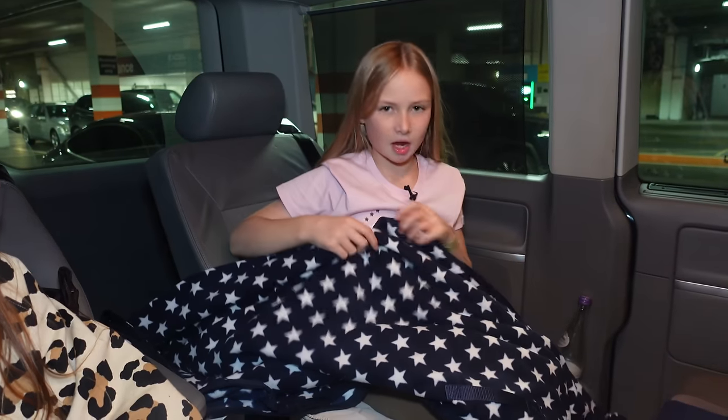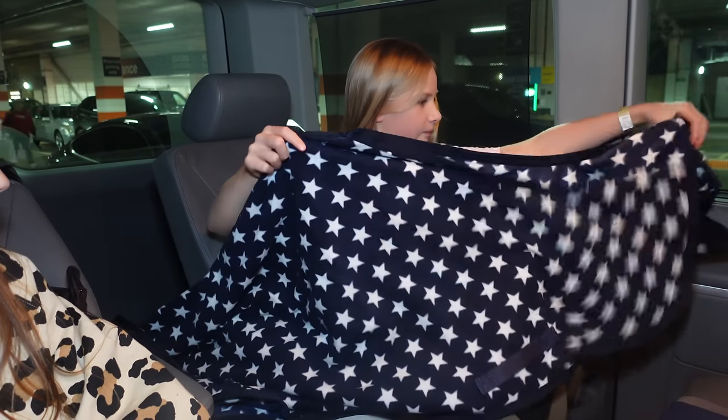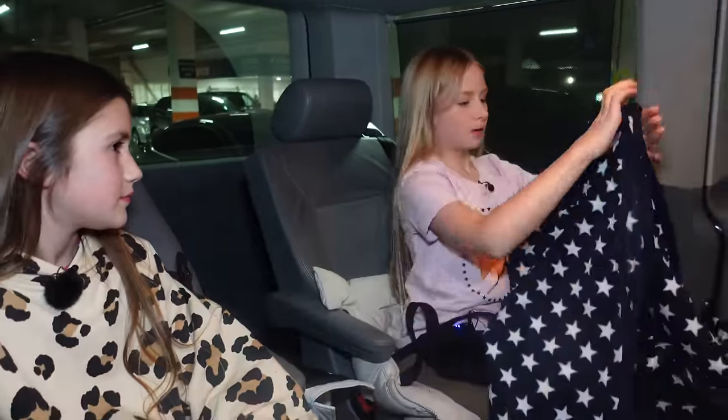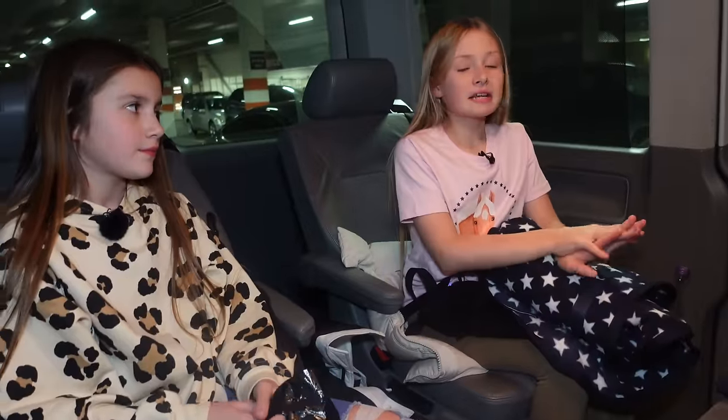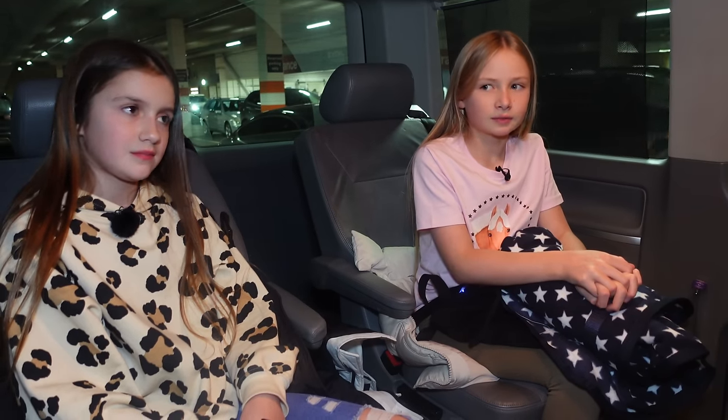Doesn't this go under the saddle? Yeah. And that's the girth straps, yeah. But yeah, that's my shopping haul all done. But now we've got to go home and have a very long drive back.